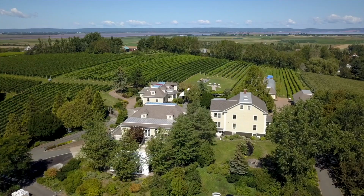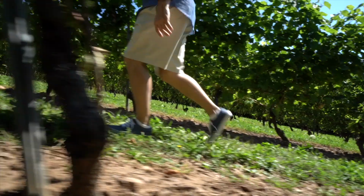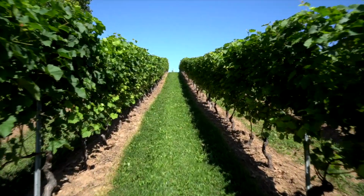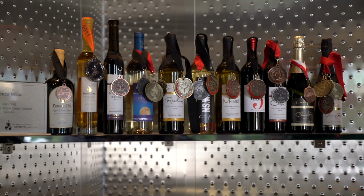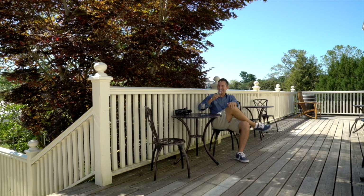Nova Scotia has a thriving wine industry, and one of the leading boutique wineries is just down the street from the UNESCO Grand-Pré. This hilltop vineyard is beautifully manicured, producing a number of award-winning wines, both red and white varieties. The Grand Pré Winery is a wonderful place to soak up the setting and enjoy a tasting.